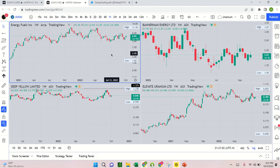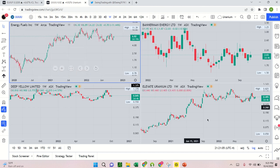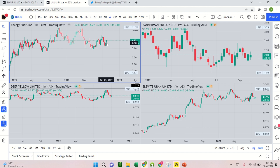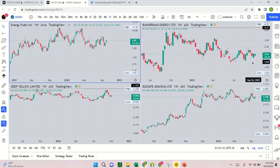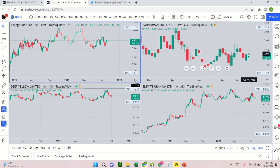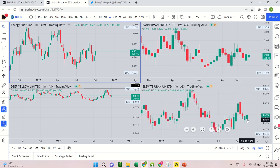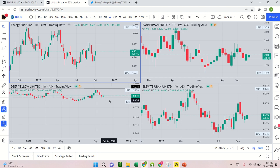And if we look at the weekly, with a couple days in trading now, we've got nice little swing lows here. Swing low for Energy Fuels. We do have a swing low for Bannerman, but this is a much stronger swing low for Energy Fuels. The reason I say that is, look at this: the low of this week's candle is above the high of this candle. That's pretty bullish. Whereas this started as an inside candle and then it broke above, which is fine. The same thing for Elevate. It started as an inside candle and has made a new high.